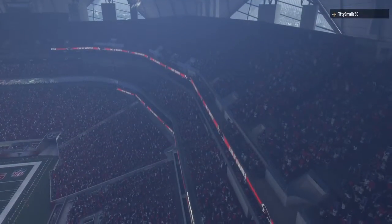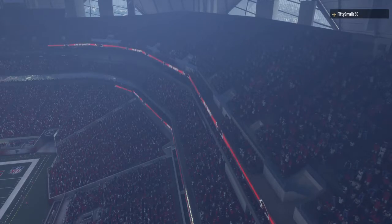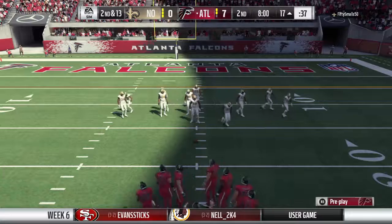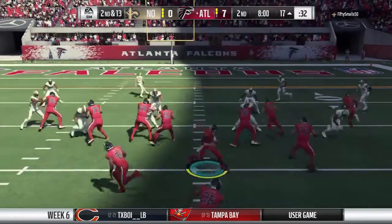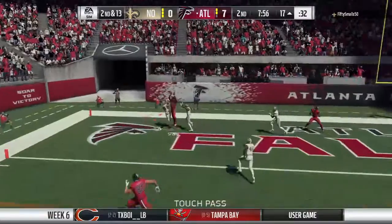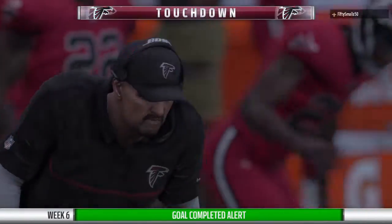Alongside Charles Davis, Brandon Gaudin, it's the Falcons in possession to begin quarter number 2, but they face a second and long to start things out. Here's Webb. And that is caught. Touchdown, Falcons.